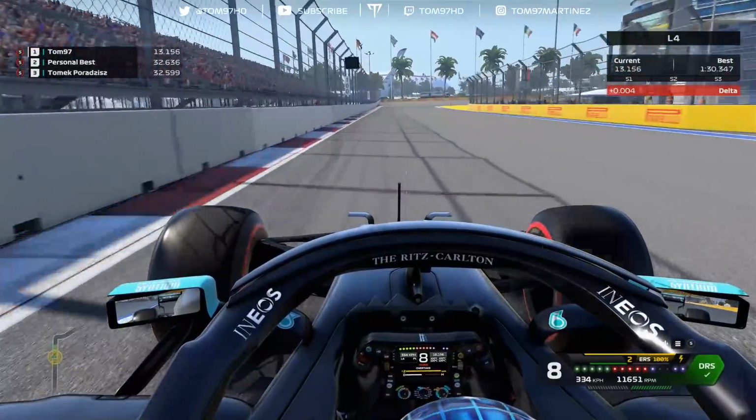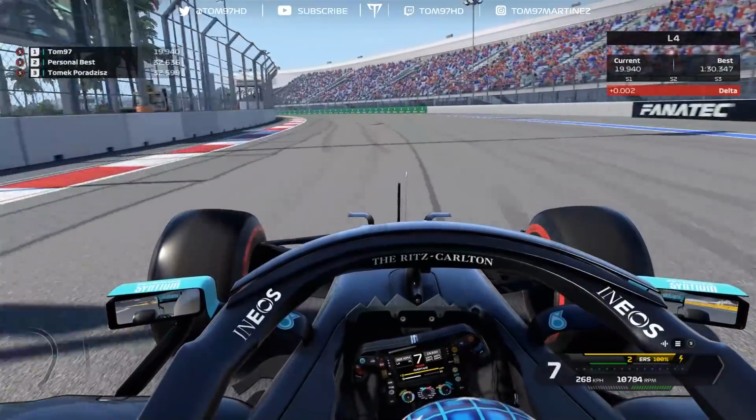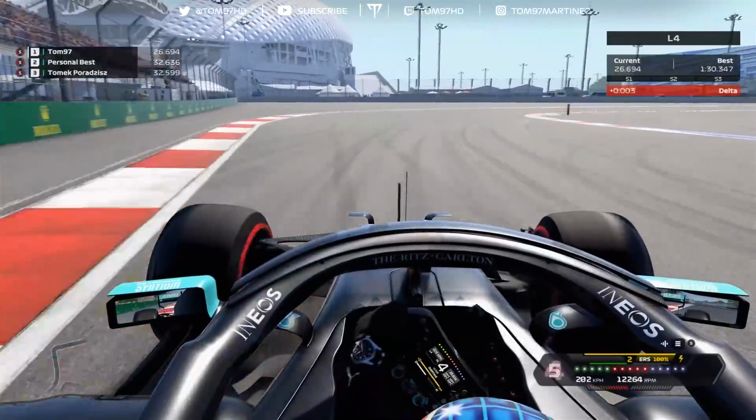Turn 1, flat out. Turn 2, 100-meter board, down to 4th gear. Avoid the inside curb and use all the one-off curb if you need to. Flat out as we now approach turn 3, of course. Keep the car nice and tight through here on the inside curb to really maximize the lap time as we now approach turn number 4.